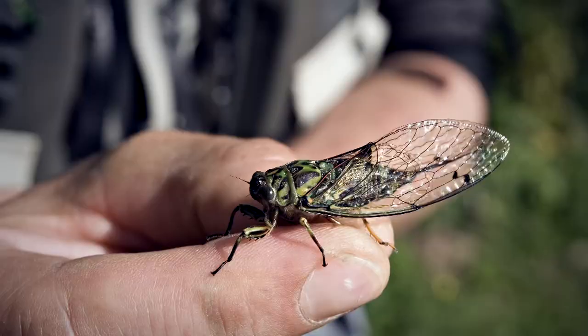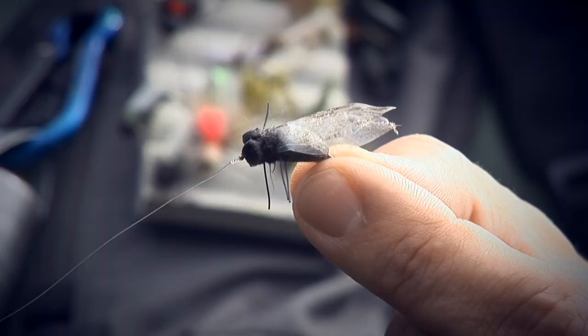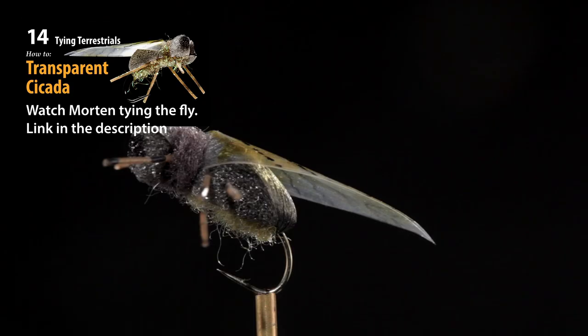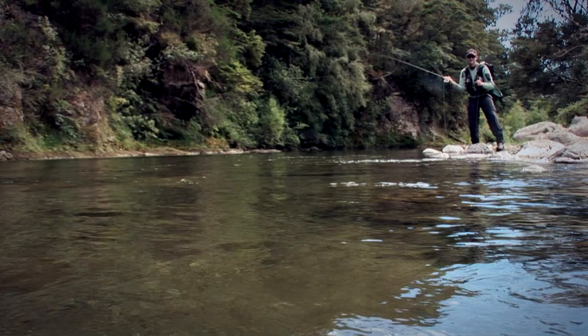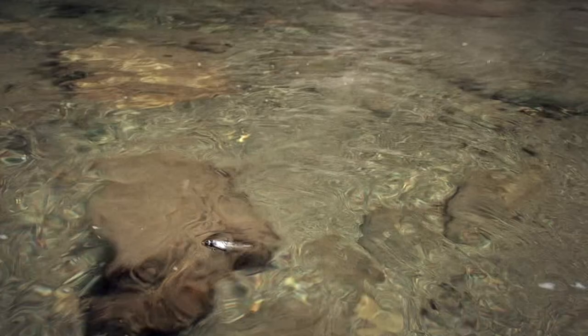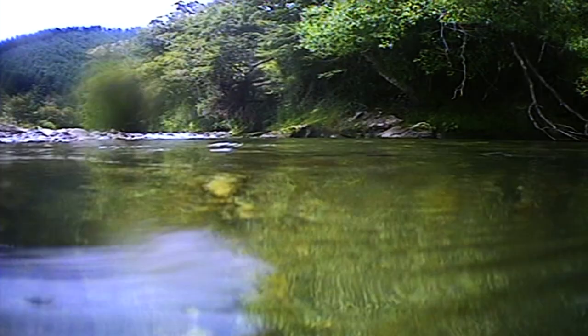Even here, we find lots of cicada in the trees around us. We've yet to see them on the water, but the trout are used to them. It's a few days into the cicada season, and some of the fish are already keyed in on the cicada. Morten tries a cicada imitation again. Many terrestrials, like cicada and beetles, hang deep in the surface film, and some actually just below it.